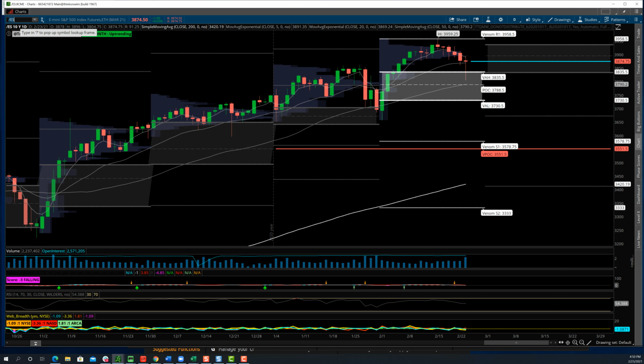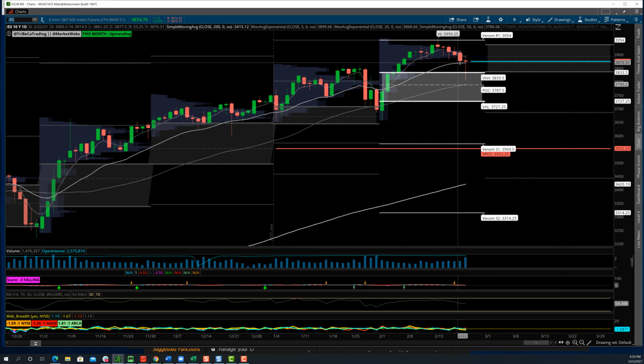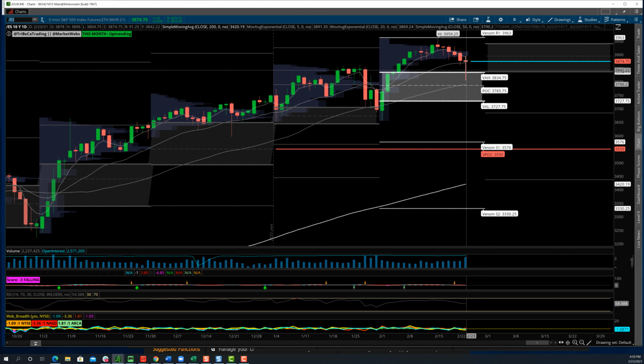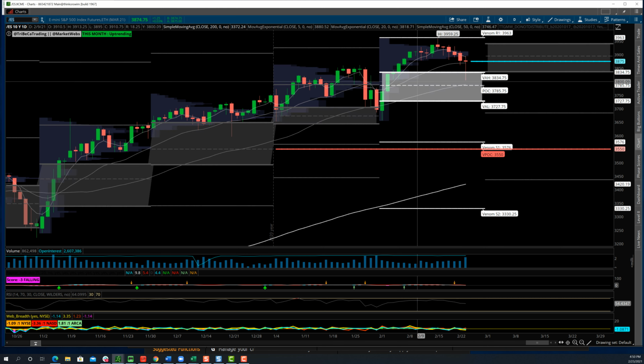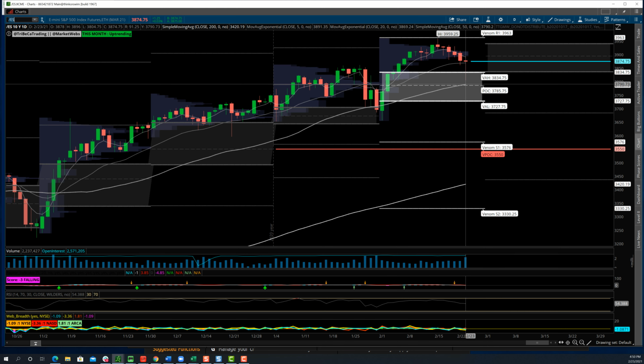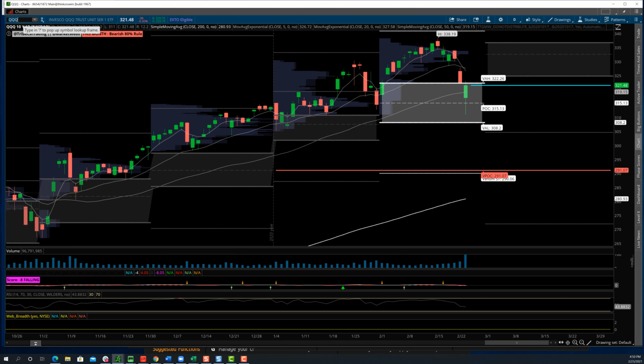S&P managed to hang above. Got back above the 20-day moving average and above value for February. So the uptrend by definition is intact. We got close to touching the 50-day moving average intraday, but we closed back above the 20, and again back above value. So that looks pretty good to me for the Qs. Sorry, for the S&P. It's been a long day.